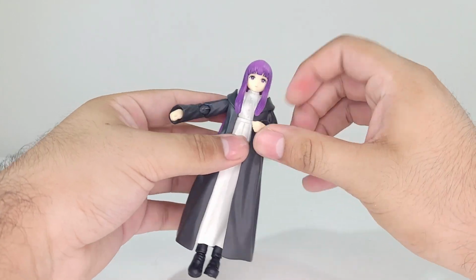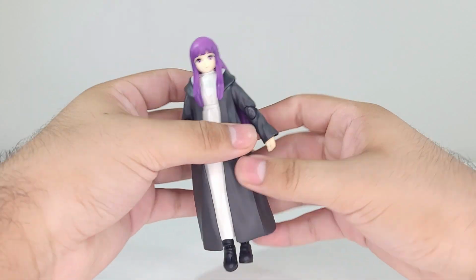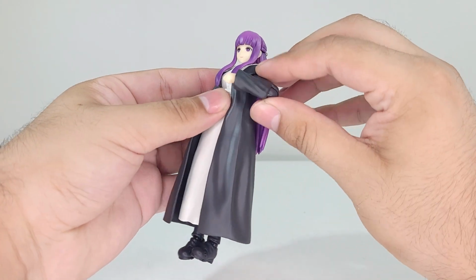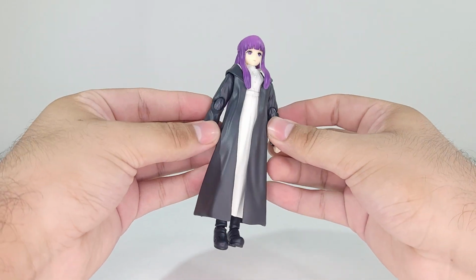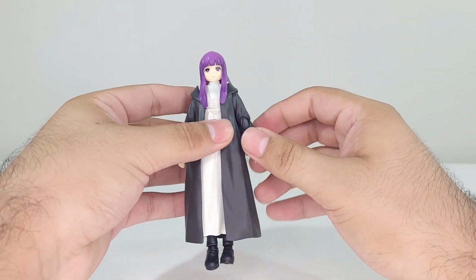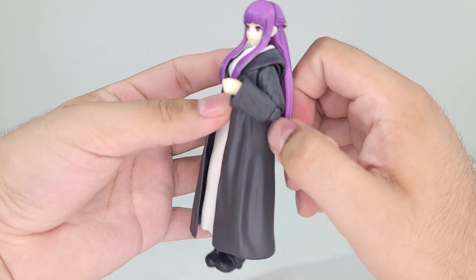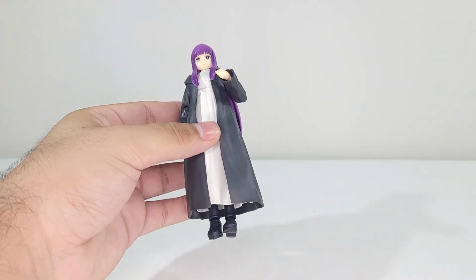You could use it like that if you wanted to. Single jointed hinge for the elbow. I think it's a single joint. It is a single jointed elbow. Doesn't look bad. I think it looks pretty nice. Very reminiscent of the Tanjiro SH Figuarts, which was good on that one, so not bad looking. A little bit too glossy, but that's the difference between soft plastic and regular hard plastic.